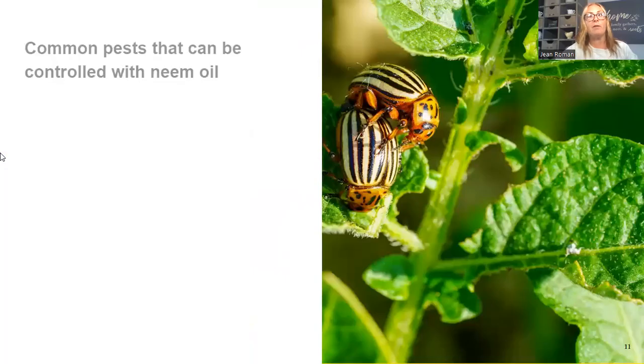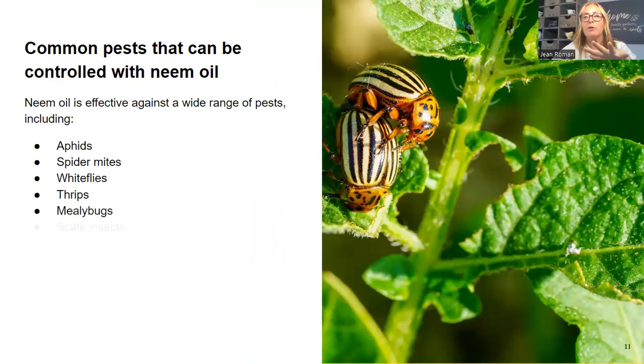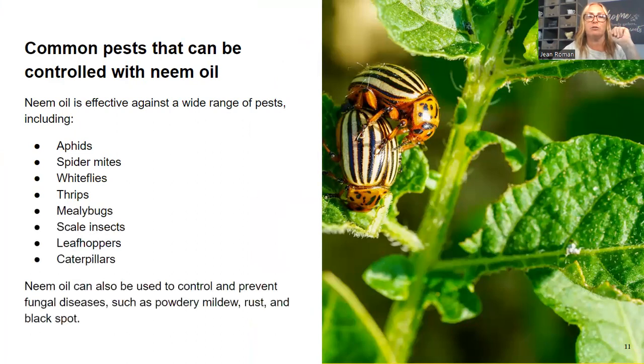So that's important. There they are, cucumber beetles and potato bugs. Potato bugs eating away, and you can just see how they've destroyed that leaf of that potato plant. Oh my gosh, they're terrible. And there they are breeding. So neem oil is effective against a wide range of pests, including aphids, spider mites, whiteflies, thrips, mealybugs, scale insects, leafhoppers, and most caterpillars. With beetles like this, you really need to make sure that you are applying it underneath the leaves.